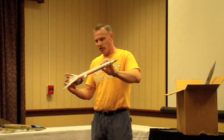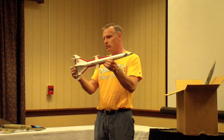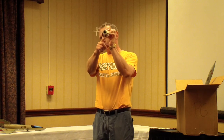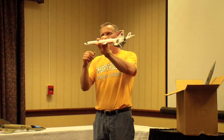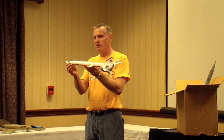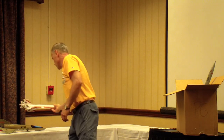That's the Johnny Star Commander. Again, it's covered in red dust from Alamogordo, New Mexico, and I knocked a fin off of that. Again, a nice laser cut inlet on the bottom. Lots of fins on this one. It uses the same nose cone as a BT-55. It's Johnny Star Commander.